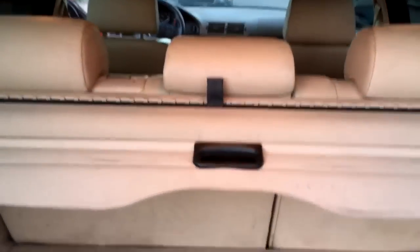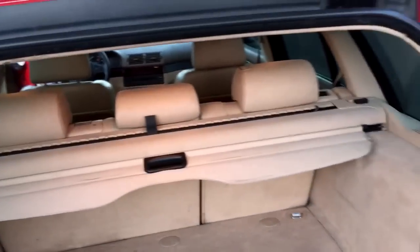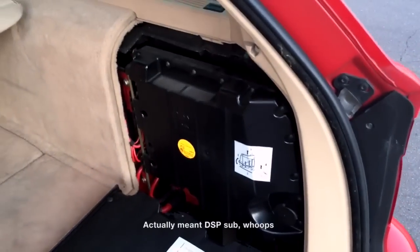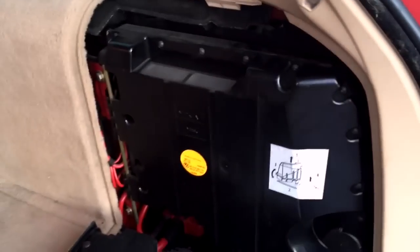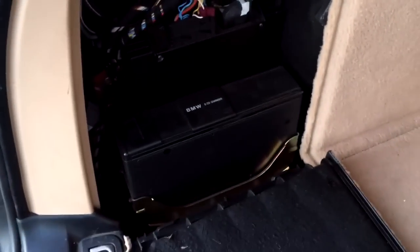It's got the cargo cover, which is a really nice little option that cost a bunch when it was new. Also needs a little bit of love, but really nice. These seats fold flat completely, and then that cargo cover can actually be put further down there and serve as a bit of a separator. Pretty cool stuff overall. Got the DSP amp here, which does block the battery, but the cool thing is there's this little knob that you remove, and this whole thing just swings out. It's pretty cool. And here, standard stuff. Standard 6 disc CD changer. DSP amp. Nobody really uses that CD changer.